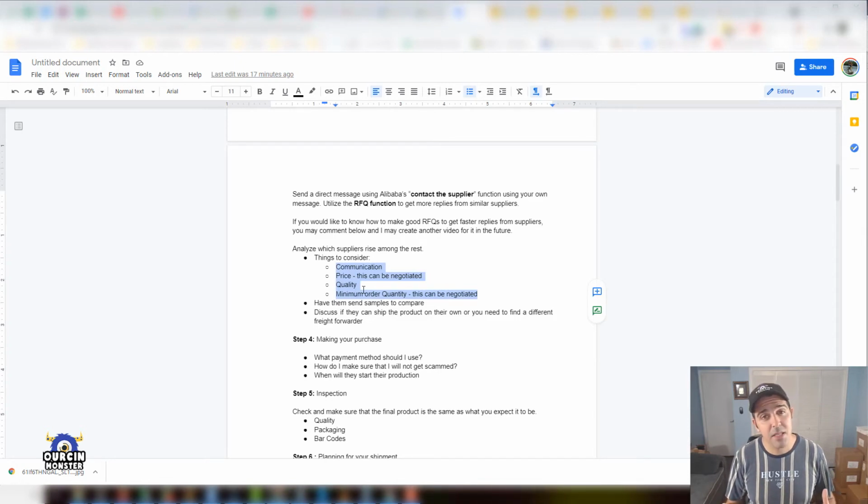Have them send samples to compare. Before even making the decision, grab at least two suppliers that are the best in your opinion after vetting them, and order samples to your home. At the same time, from Amazon, order one or two of your competitors' products so you can compare the quality and analyze it. This is actually a step that you should do earlier in the process.